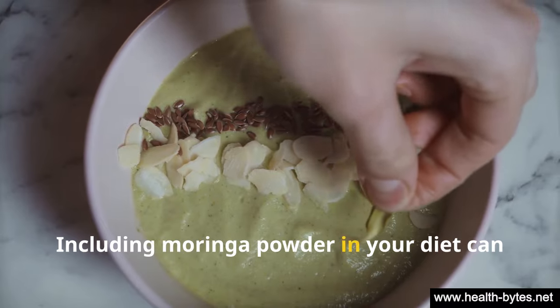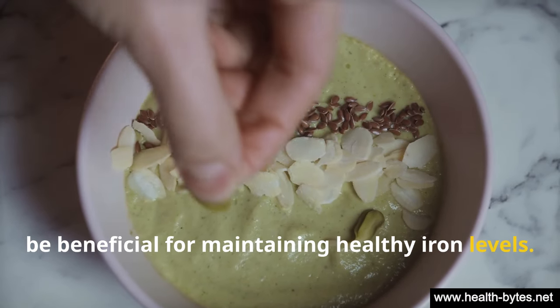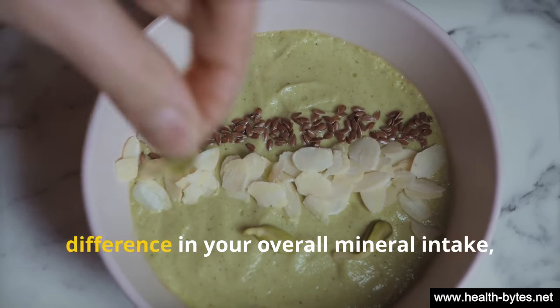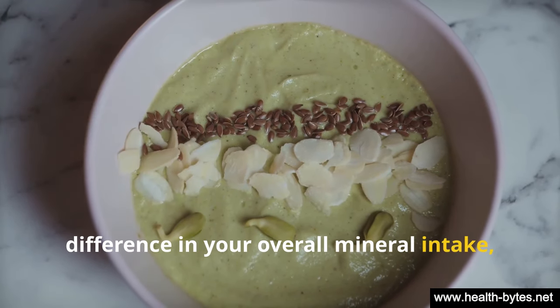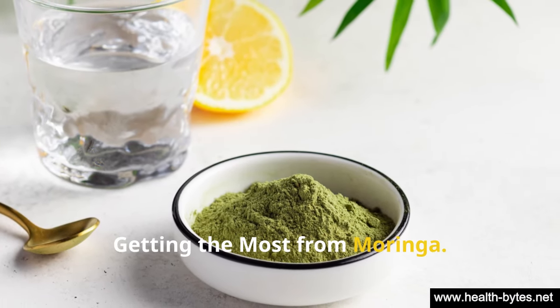Including moringa powder in your diet can be beneficial for maintaining healthy iron levels. Adding just a spoonful to your daily smoothie or meal can make a significant difference in your overall mineral intake, supporting your health and well-being. Enhancing absorption, getting the most from moringa.